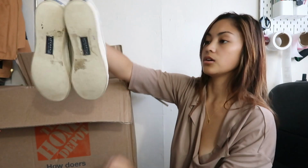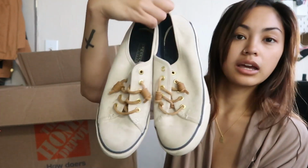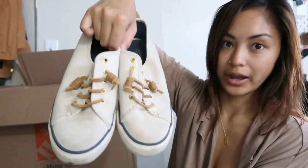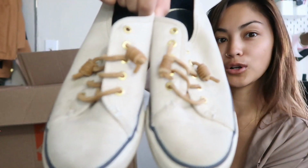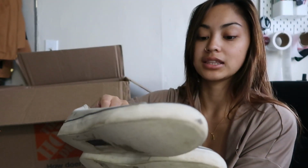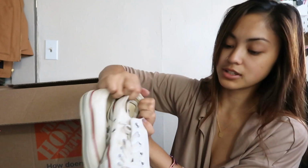Okay, here's a pair of Sperry's, but these are dirty. I don't know if it's coming up on here, but these used to be white, and they are no longer white. They're like a gray, like a light beigey gray color now. So, I don't know. Here is another pair of Converse, and of course they're white and really dirty.